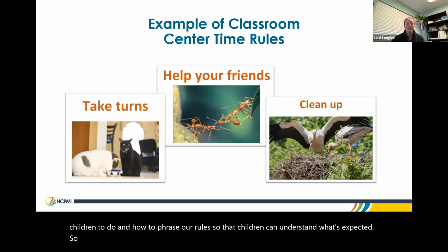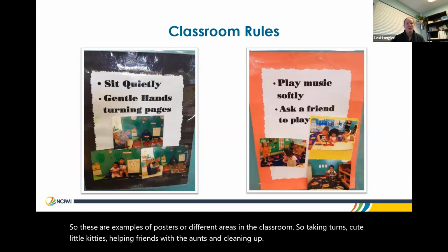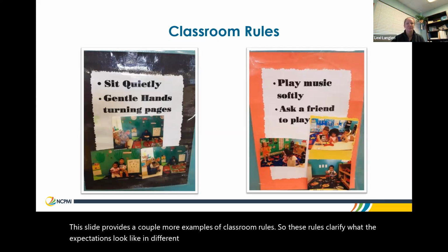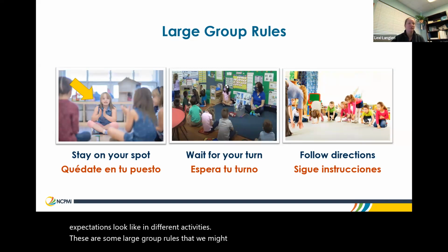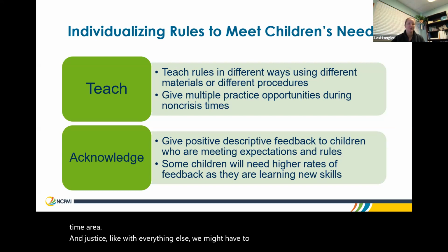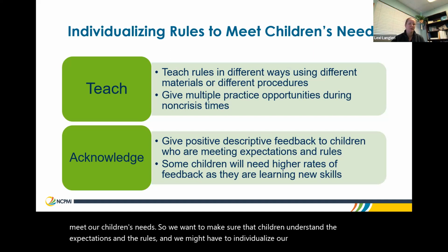So these are examples of posters for different areas in the classroom. So taking turns, cute little kitties helping friends with the ants and cleaning up. This slide provides a couple more examples of classroom rules. So these rules clarify what the expectations look like in different activities. These are some large group rules that we might have photos of near the front of our circle time area. And just like with everything else, we might have to individualize some of our rules to meet our children's needs. So we want to make sure that children understand the expectations in the rules. And we might have to individualize our support to meet the needs of each child.